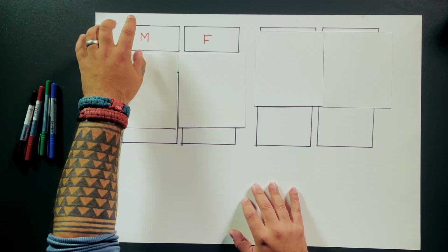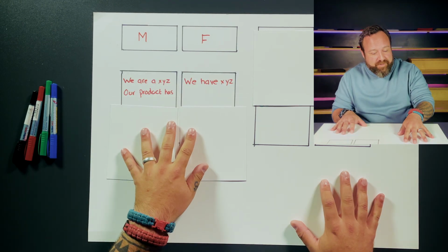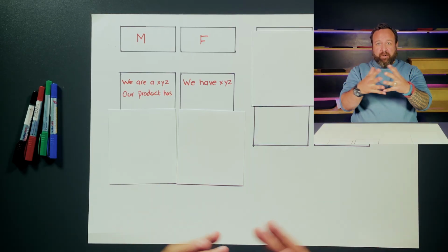So by doing this, we're actually doing two things here. We're doing you a disservice because you know how good your product is, but also by only listing the features, we are making it more of a challenge for our customer audience to actually take us up on what it is that we offer. So what does this look like in context? This type of thing would very simply look like we are an XYZ company. Our product has these features. We have a product that, okay, and then we just sell all the features.